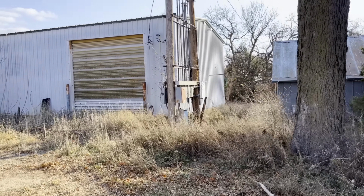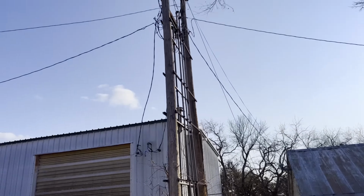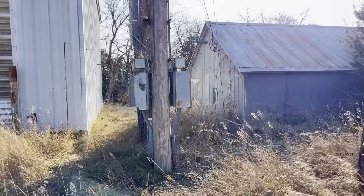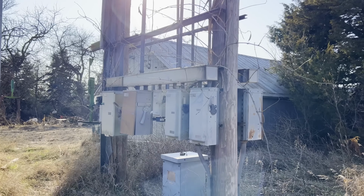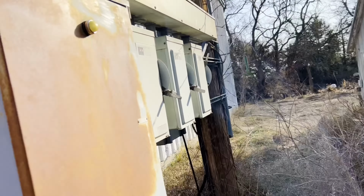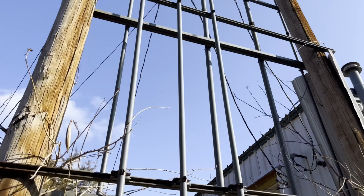This building over here is actually not a bad building at all, but check out this electrical setup right here. Going up, and they've got wires running everywhere out here. All these panels. I can only imagine what his electric bill was. That's the crazy part, is I think there's only 1 meter on all of this. It's humming, so it's making noises, so it's still active. But man, look at that.